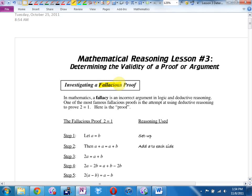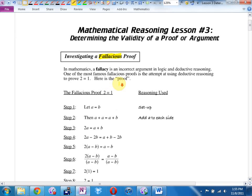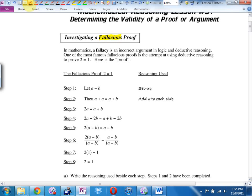What we're going to look at is trying to analyze the validity of an argument. And here's a very, very famous one. You can tell that we've done something wrong in this argument because we're going to end at a stupid conclusion, a nonsense conclusion, which means somewhere along the way in our chain of reasoning, we have a fallacy. Here's the proof. They start out saying, let A equal B. Here's the setup. This is an equation. We're going to add A to each side. So I'm going to go plus A plus A.